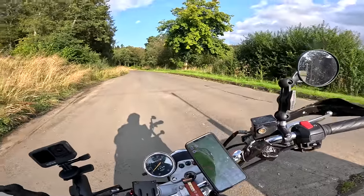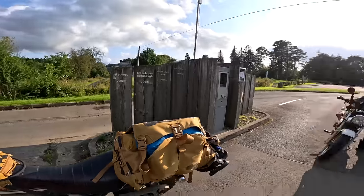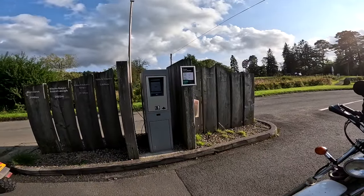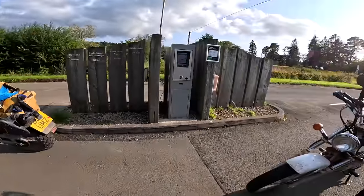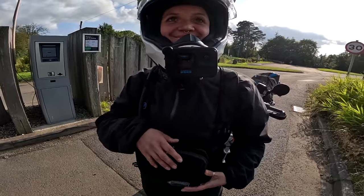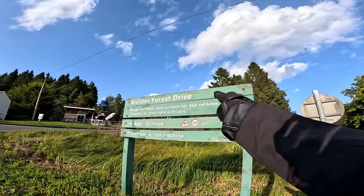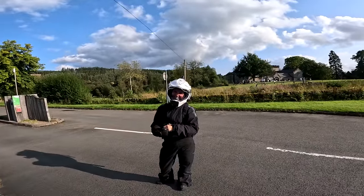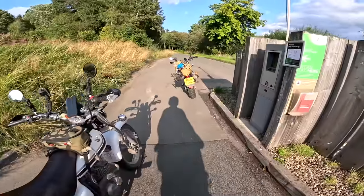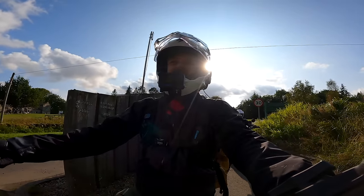So it is 5:20 and we have finally arrived at the beginning of this forest drive. There's actually an electronic toll booth to go through, so you have to pay to do this drive. Oh, there's your ticket. Thank you. Apparently it's 12 miles in the end. Here on the sign it says rough surfaced road suitable for 4x4 vehicles, so hopefully that'll be okay for our 1x1s. Is that what you call a bike, a 1x1? It just has one wheel drive, doesn't it? Anyway, tickets paid. It's time to take on this last stretch.